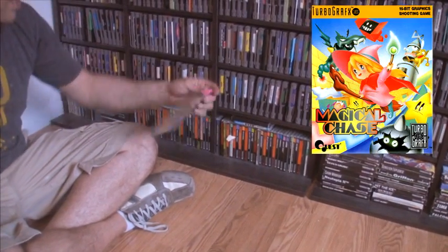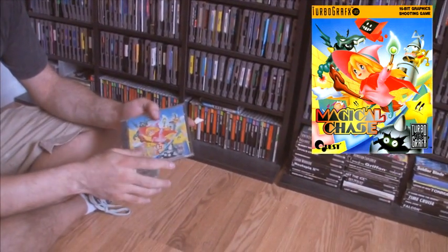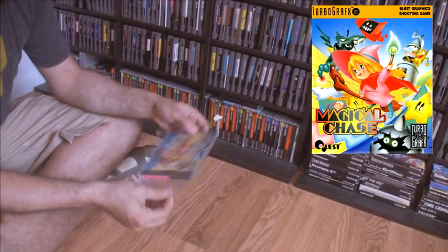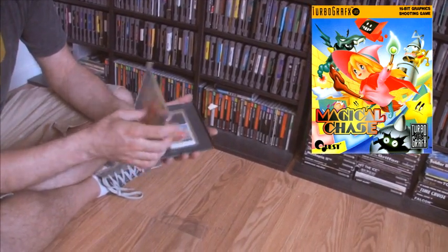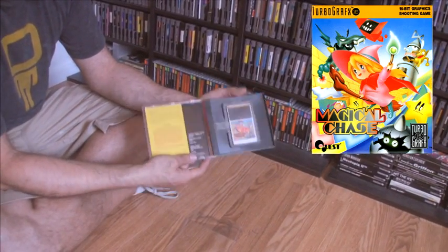Here is a Magical Chase, which is not actually sealed. It actually did not come in a case, but it had the manual right here and the game. This is the most coveted game. Arguably the rarest, probably not, but it's the most coveted game. It's a fun, quirky shooter.